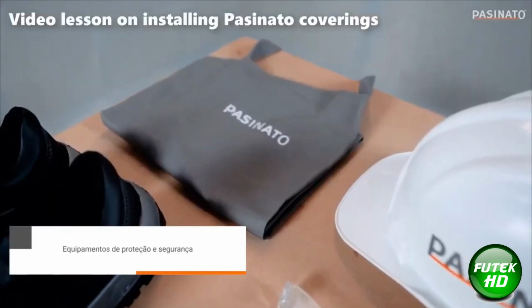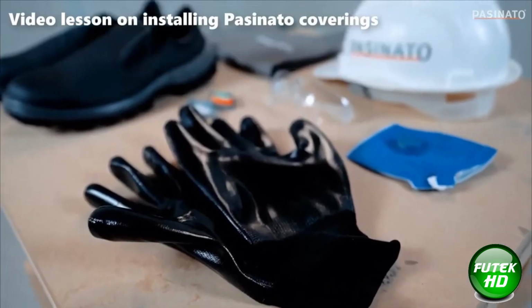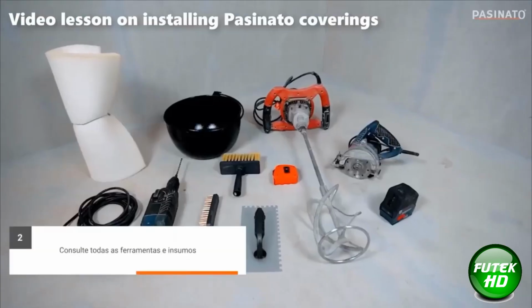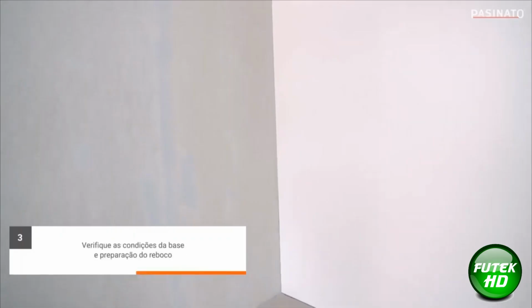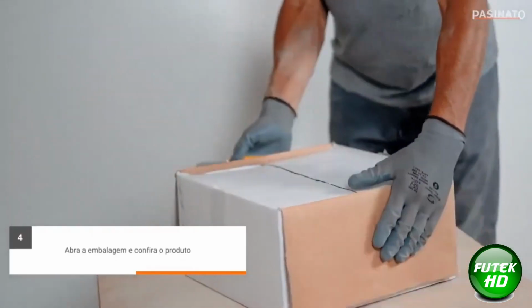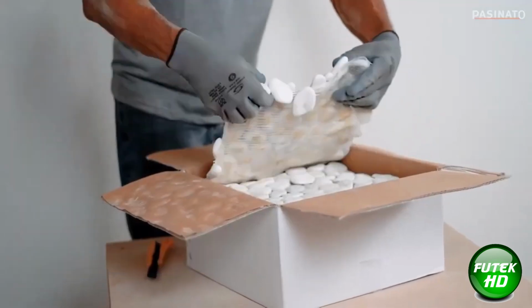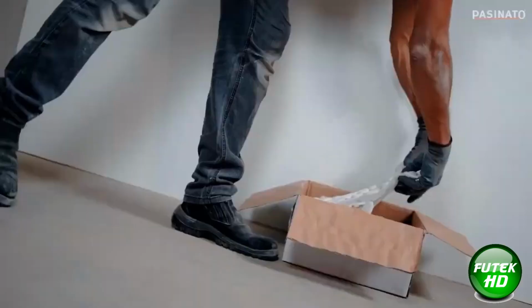Safety equipment. Consult all tools and supplies. Check the condition of the base and prepare the plaster. Open some boxes and mix the pieces for a better distribution of color and fit.